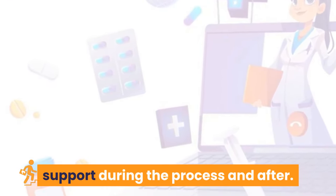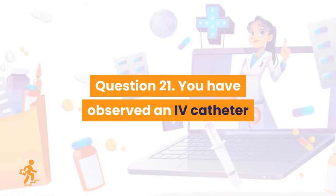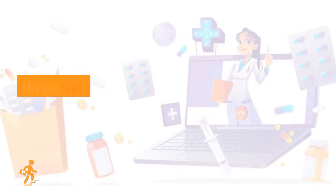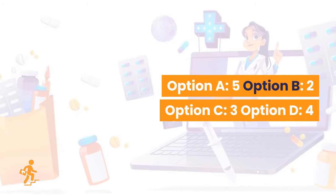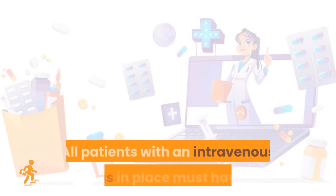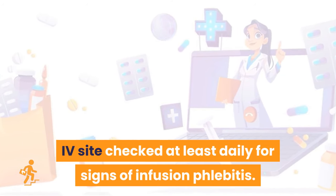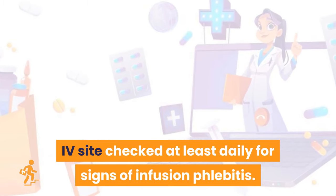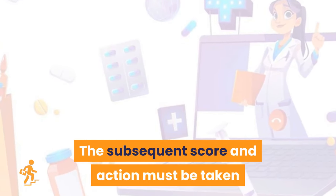Question 21. You have observed an IV catheter insertion site with erythema, swelling, pain, and warmth. What VIP score would you document on his notes? Option A, 5. Option B, 2. Option C, 3. Option D, 4. Correct answer is option C, 3. All patients with an intravenous access in place must have the IV site checked at least daily for signs of infusion phlebitis. The subsequent score and action must be taken and documented accordingly.